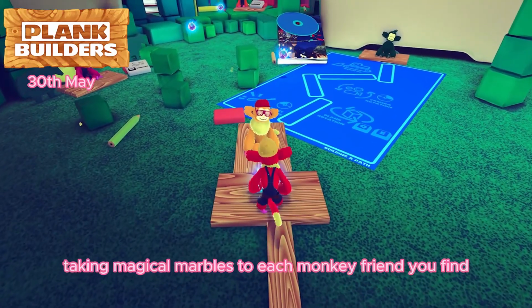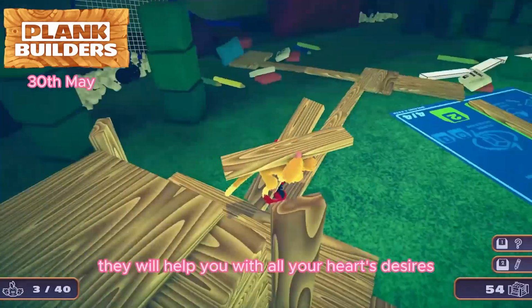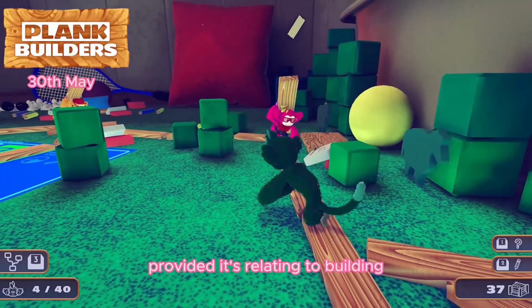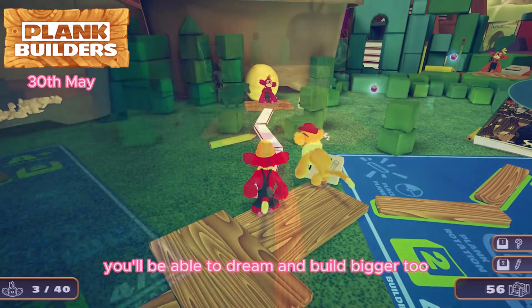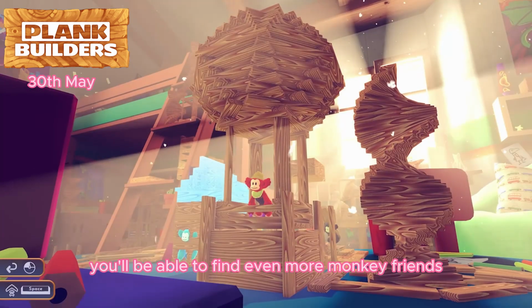Taking magical marbles to each monkey friend you find will bring them to life, and as an offer of gratitude, they will help you with all your heart's desires, provided it's relating to building, of course. As you get the hang of building with planks as your only material, you'll be able to dream and build bigger too. Using blueprints to your advantage, you'll be able to find even more monkey friends and go higher than you ever imagined.